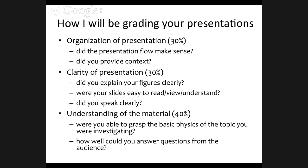And then understanding the material. This is a bit of a judgment call on my part, but it turns out to be pretty easy to call most of the time. Were you able to grasp the basic physics of the project that you studied? When you talk about the context in particular, I'll be looking to see that you actually understood the basic physics. Now, if you're doing general relativity, I'm not going to look to see if you know how to make your metric correctly, right? But more the general conceptual physics. Did you understand the material that you cover?